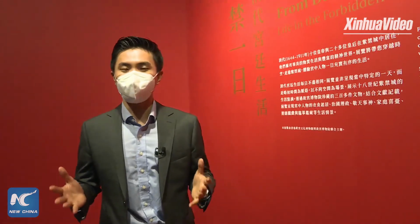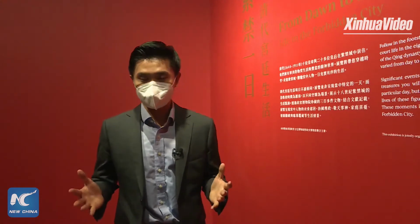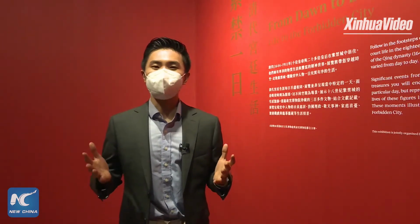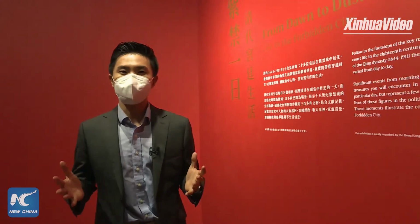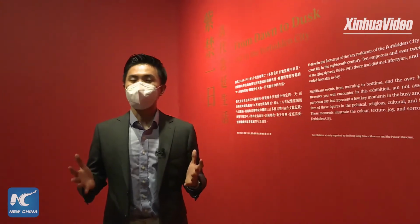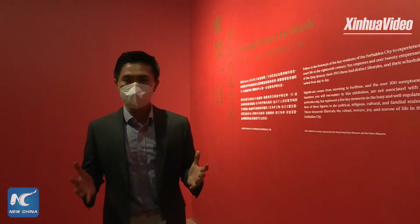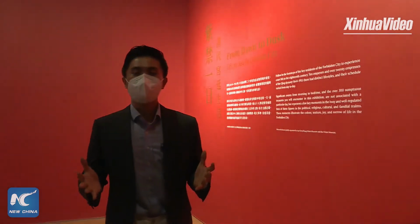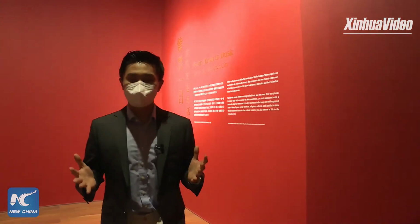We are at the Hong Kong Palace Museum in China's Hong Kong Special Administrative Region. Hong Kong will embrace the 25th anniversary of its return to the motherland. And what's more special this year is that a new fantastic museum will open up here in Hong Kong. Today we'll go through a very special and exclusive tour which will make us almost the first guests to this Hong Kong Palace Museum.